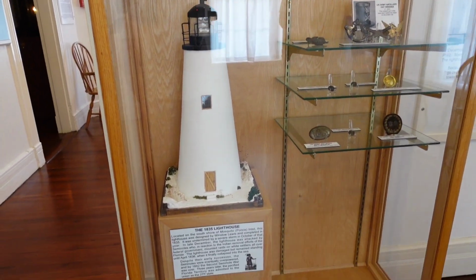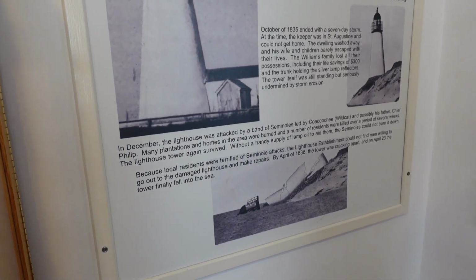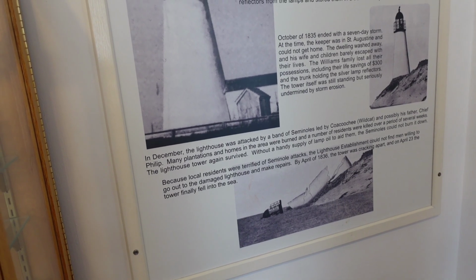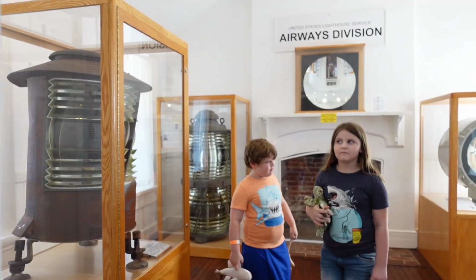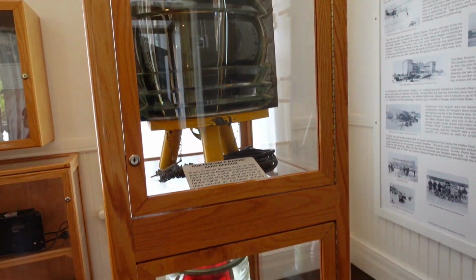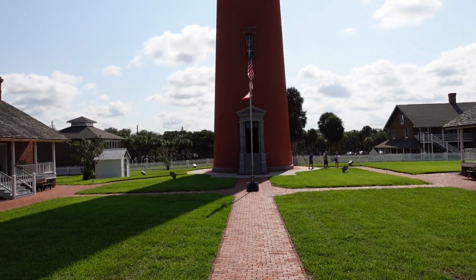So that lighthouse came down, and it explains that the local residents were terrified of the Seminole attacks. It was actually really neat to see some of the Indian artifacts that they have. If you're someone who loves history, I would recommend coming here and taking your time to look at everything. There's so much to see and to read, not only about the history of the lighthouse, but also how the people lived during this time period and the history of Florida.